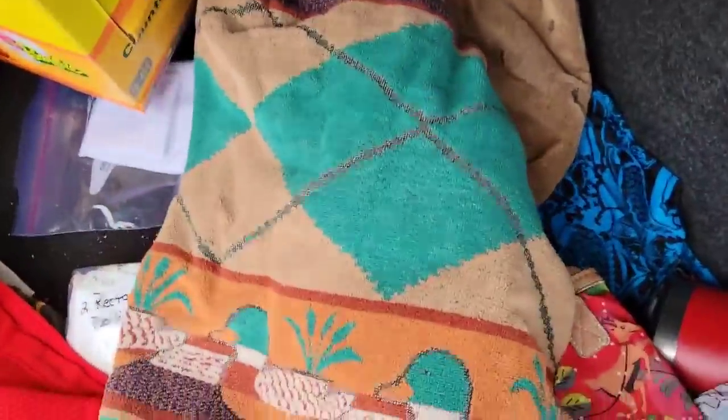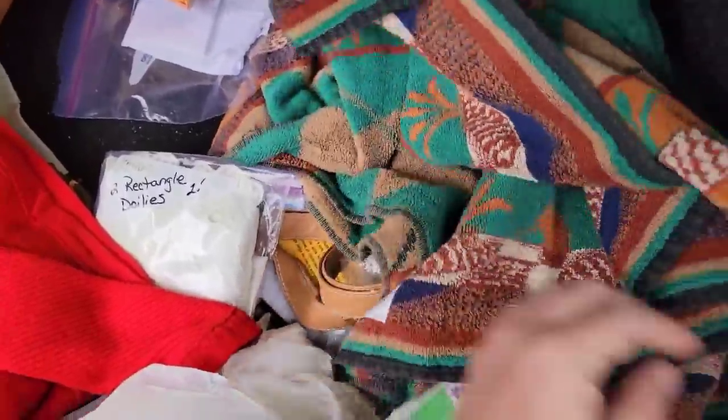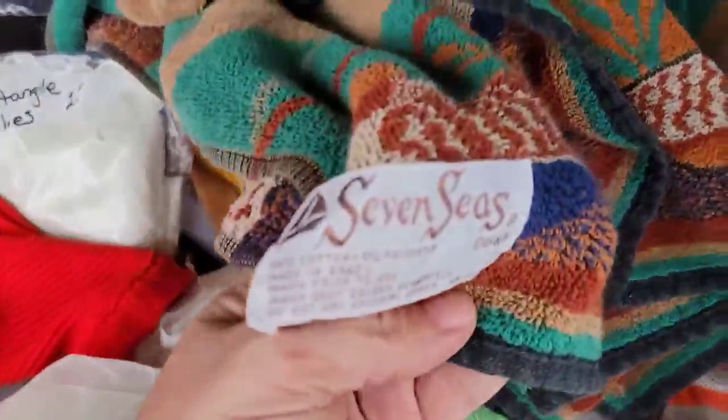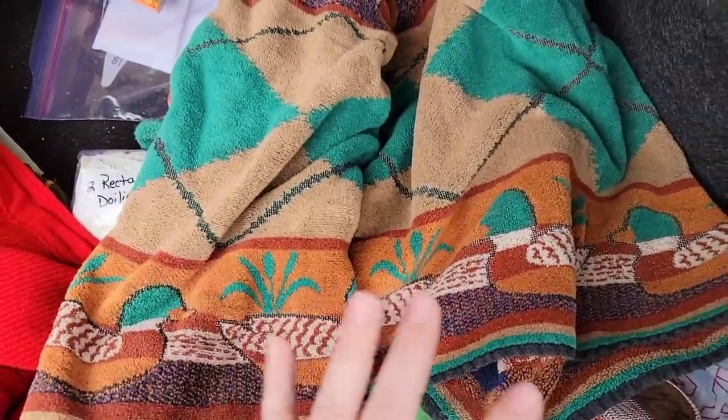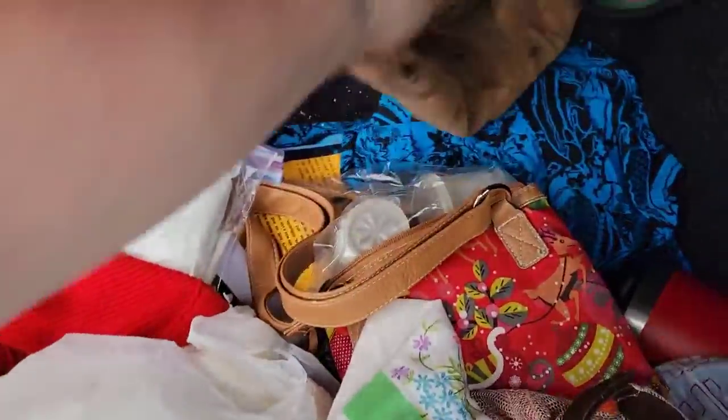This towel I got for $3, and I believe this towel will sell for over $100 to $150. I will show you the brand. It is Seven Seas, and this brand sells high. I have not found this pattern. I might even price it at $200.